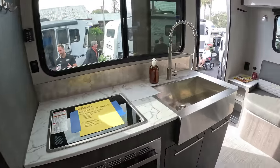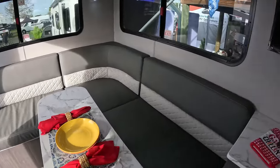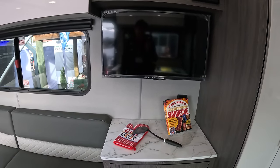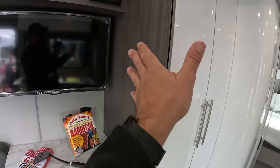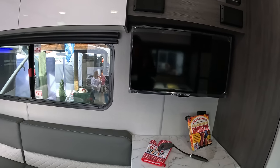Refrigerator, a burner, a propane sink, and here we have this U-shaped area. Where's the TV? Well, unless it really swivels all the way here, then yeah. But in that position, not great.